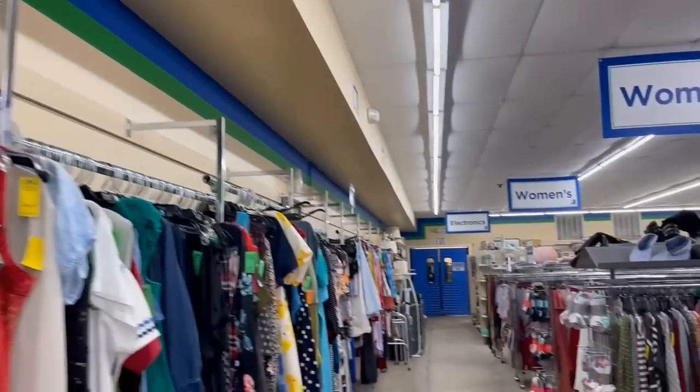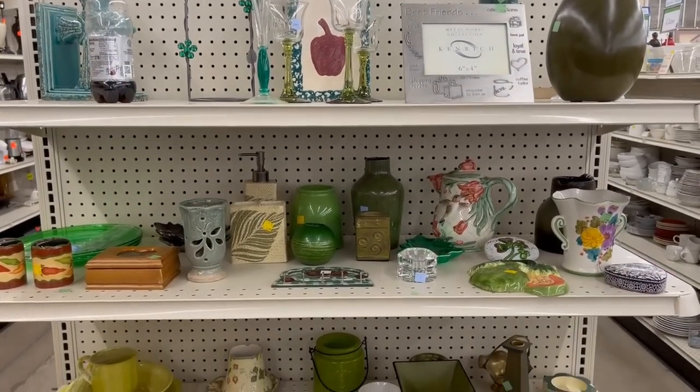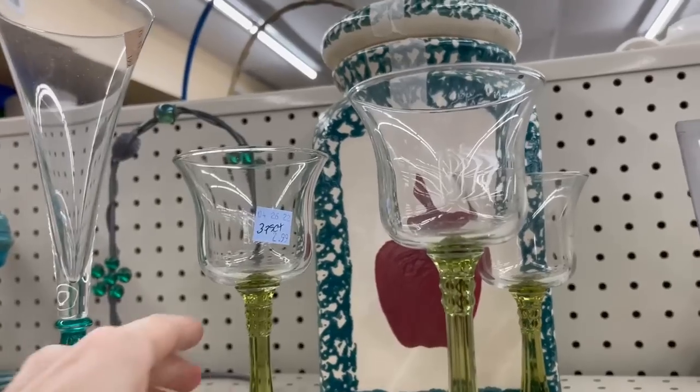And housewares usually is located in the back of the store. And I'm thinking that we might find some hidden treasures today. And they tend to coordinate items by color. Here I see lots of green shades.